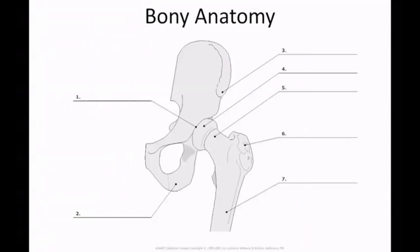So we're going to start with how we classify our neck of femur fractures. And I'm sure we're going to revisit some anatomy, and I'm sure you're all quite familiar with it, but we're just going to go over the bony anatomy first. So we have a simple diagram here with 1 pointing to the acetabular rim, 2 points to the ischial tuberosity, which is what we sit on, 3 points to the iliac crest, and then 4, 5, and 6 point to the femoral head, the femoral neck, and the greater trochanter, with 7 demonstrating the shaft.